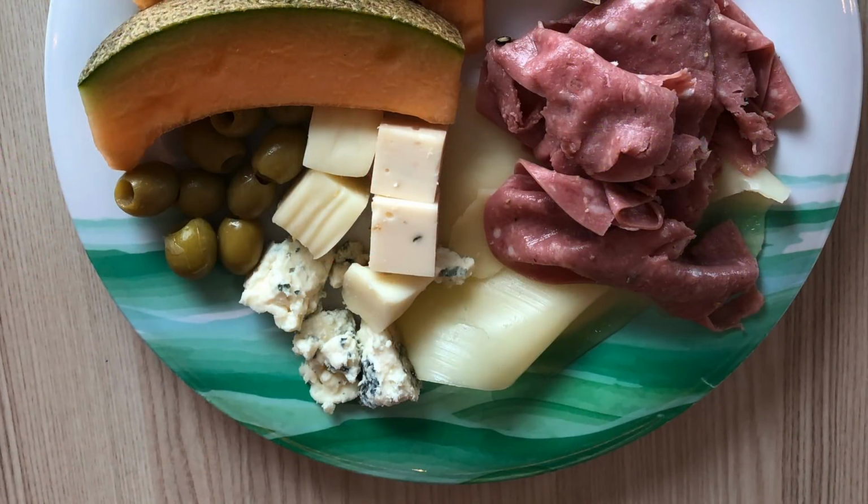Alright guys, you know how we like to do it, like to take a picture of all of our food and then describe it for you. This is everything that I ate on the Caribbean Princess. Alright, here is the food.